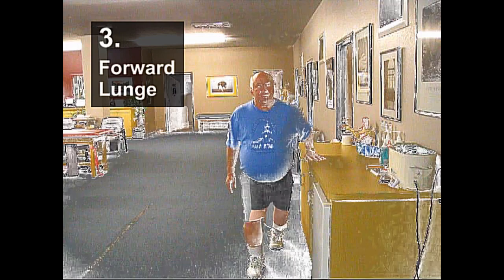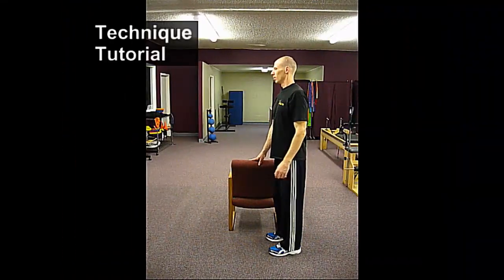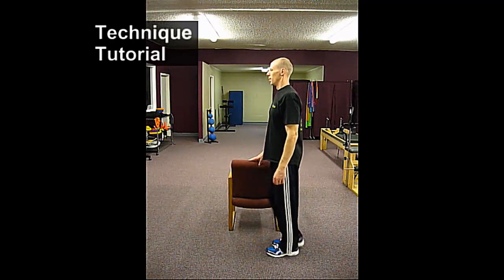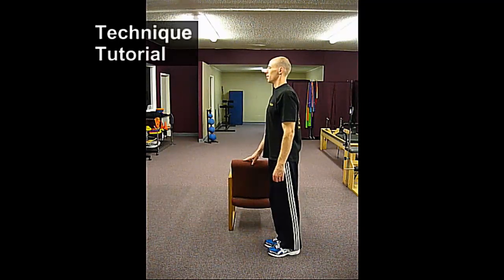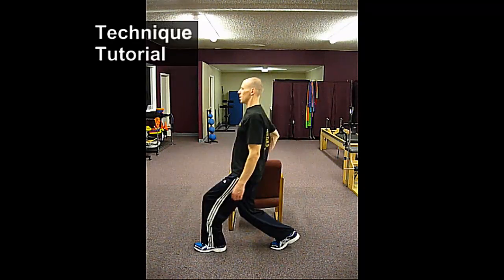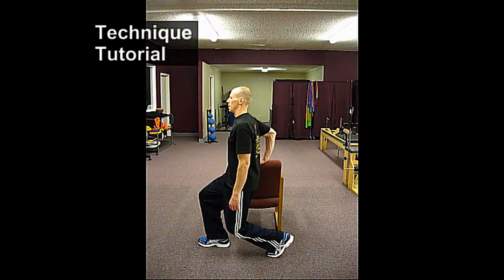Exercise 3 is a forward lunge, and this is a great exercise for fall prevention because it works the same muscles you need when you put your foot out to stop yourself from falling forward. Holding on to a stable chair or a countertop, take a step forward and lunge down as far as you comfortably can, and then push back up before switching legs. Blow your air out when you push up and breathe in on the way down. To protect your knees, make sure your knee doesn't go out in front of your toe when you lunge.